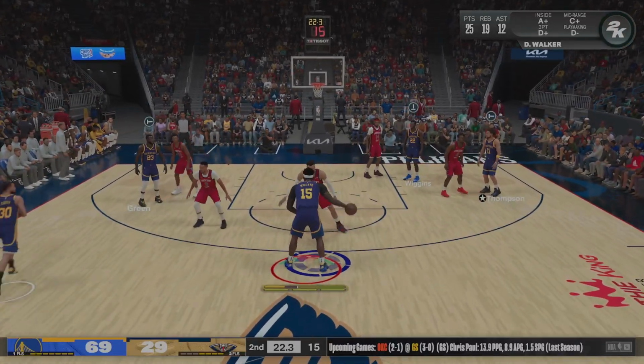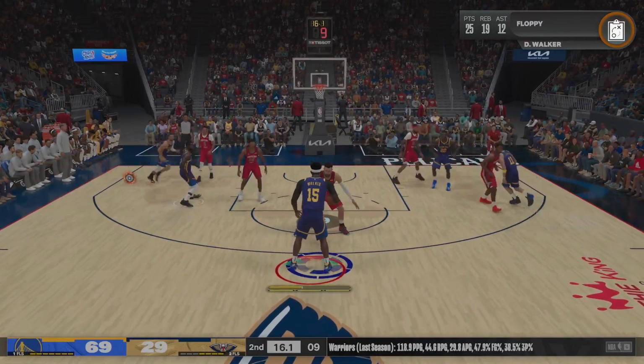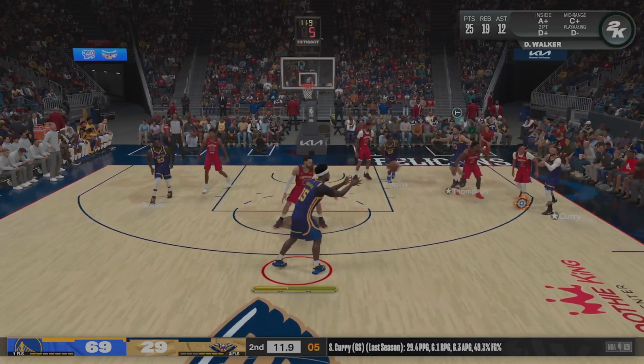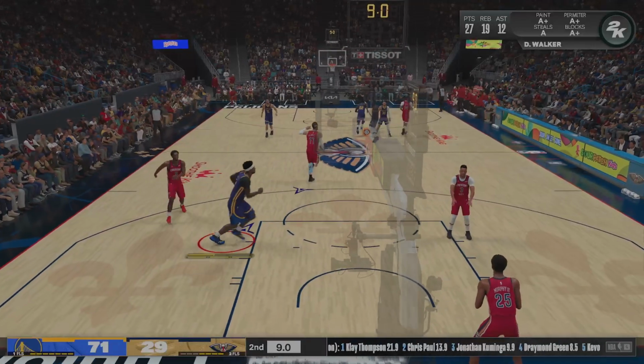Shot clock and game clock separated by less than 6 seconds. Walker taking his time here. Curry on the wing. 5 to shoot. And Walker throws it down. Oh, very clever from Curry there, attracting the defense and then just giving it away.